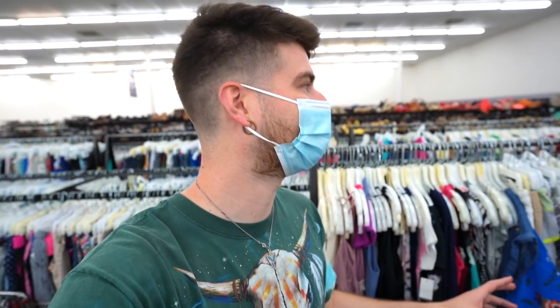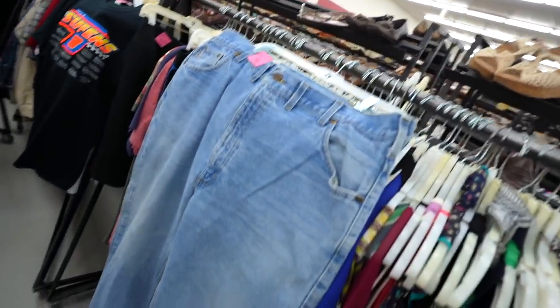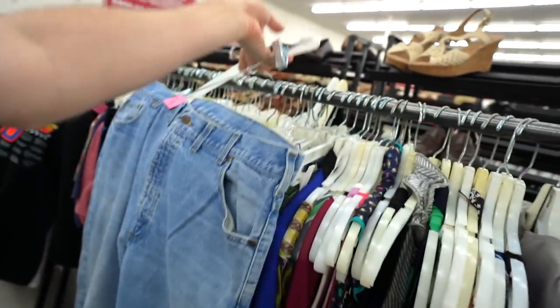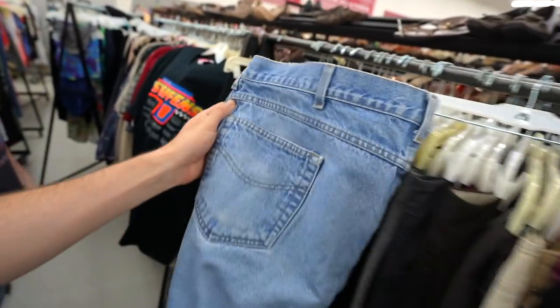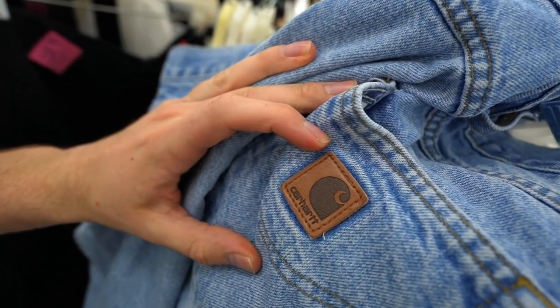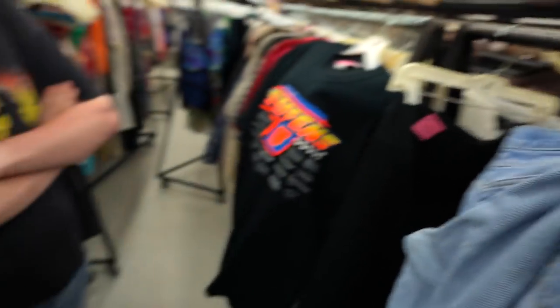Guys, we're in here, man. They rolled out all these new racks and only one out of like nine is men's clothing, but I did manage to find that Carhartt light wash denim jean for only $2. Size 44 in the waist, okay? So we got something. That is my size. If you guys qualify for that sizing, I'm gonna pick this up. Only $2.